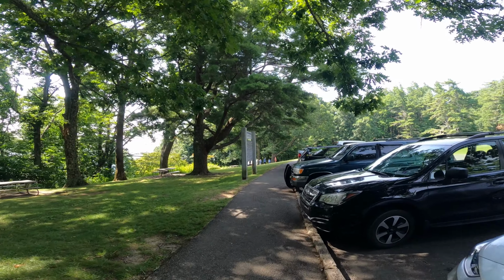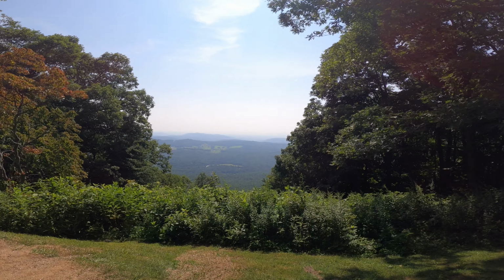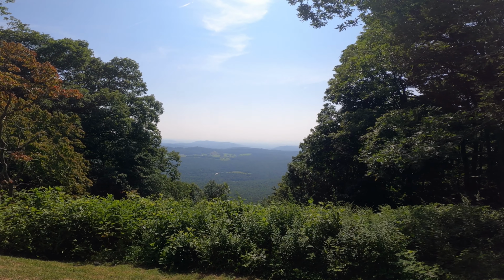When you return to the parking lot, check out the fantastic mountain views from the picnic table, and then a short drive to our next spot.